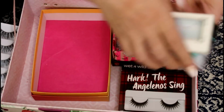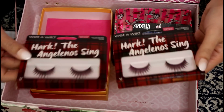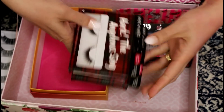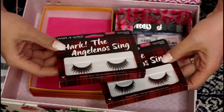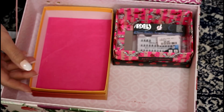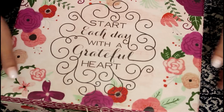Actually, you should go on this side. Okay, I got these at the dollar store. These are Wet n Wild lashes. They're Christmas themed. You can see it says Hark the Angelinos sing. It was like a Los Angeles Christmas theme thing. This style I don't like anyway, so I'm gonna get rid of them. Okay, so not a lot from in here staying, and we'll see how we organize this after.